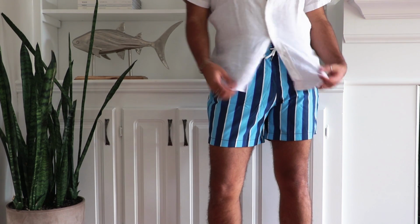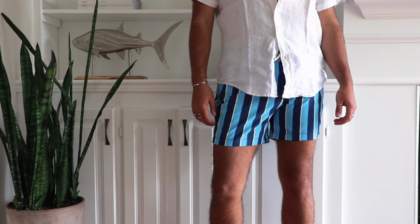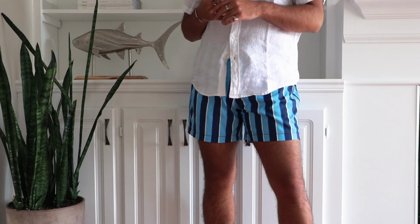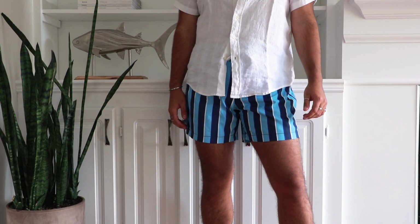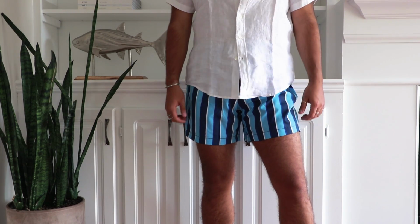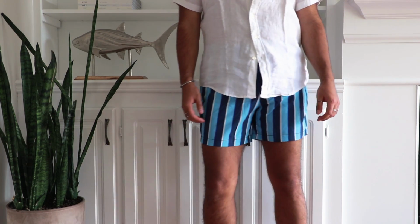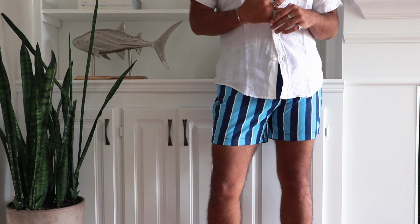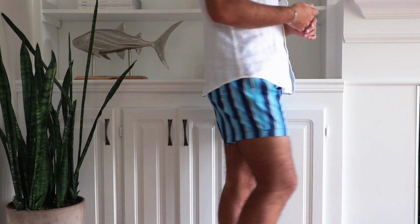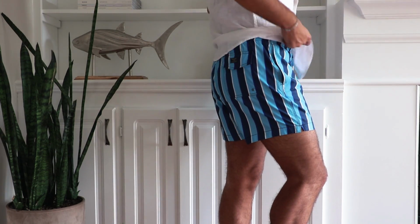And I also just want to highlight the mesh here. I really like how the mesh is a very fine mesh. It's not too wide of a grid or spacing, because I find sometimes when the mesh on the inside has too open of a gap, things have a tendency to get caught in the gaps, which is not comfortable. So the fact that they made it a very thin weave is very nice as well. I thought I'd highlight that because I feel like guys don't talk about that enough.